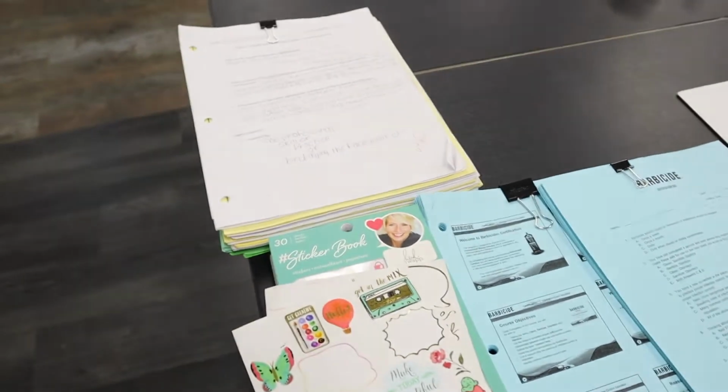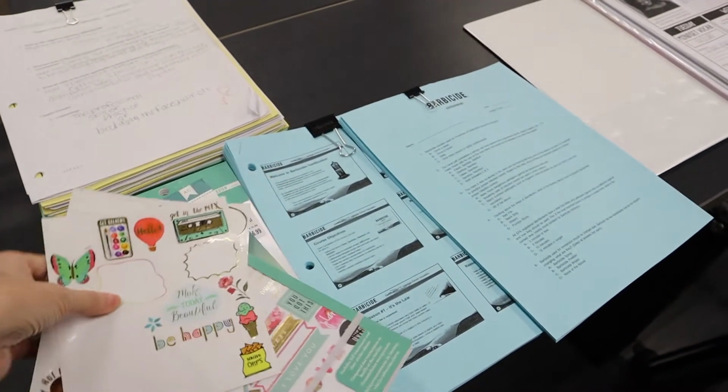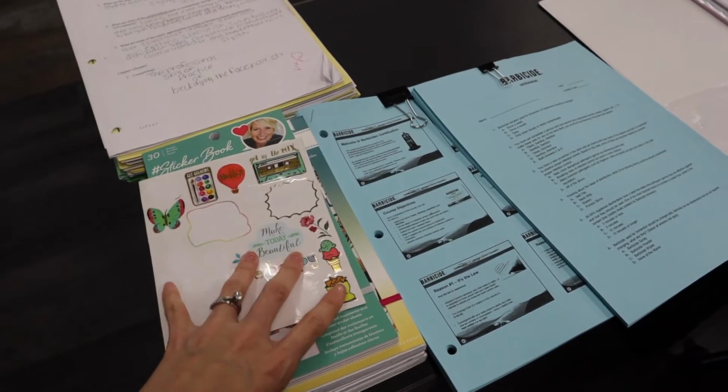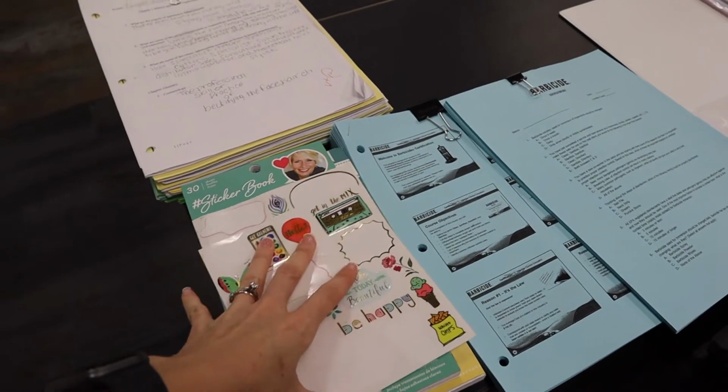I have papers to hand back, and then I have these sticker books that I had been collecting over the summer, so my students can go ahead and get that, share these and put these in their planner.